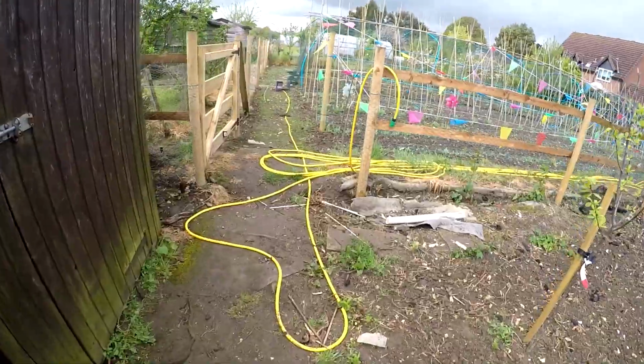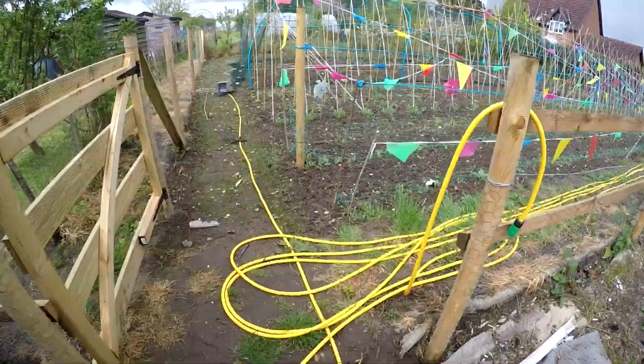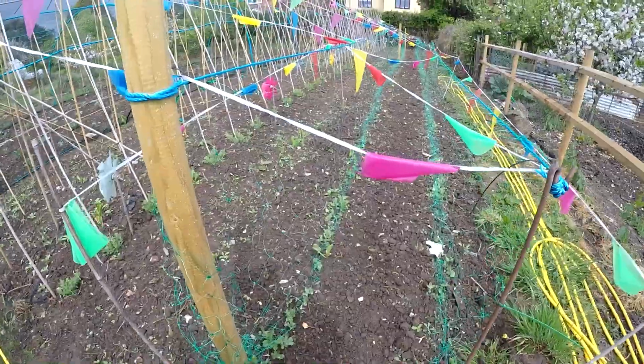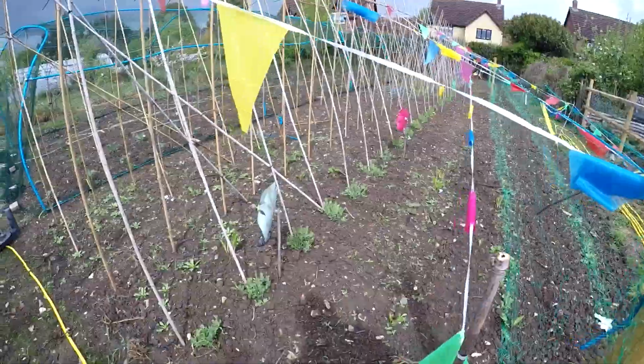Now we've had some rain, it's given me a chance to have a look at the peas here and see just how many we've got left after the pigeons had a feast. I think we're going to have to pull some of that up and put some more pea seed in.